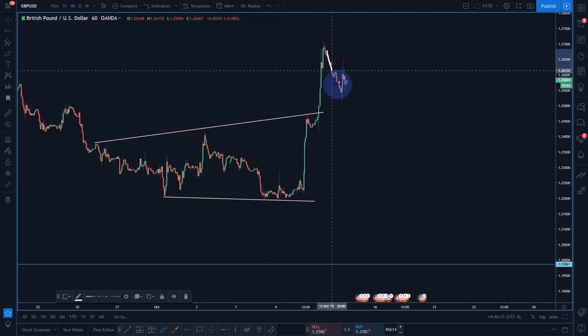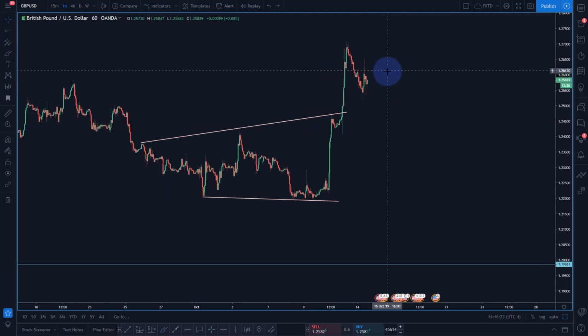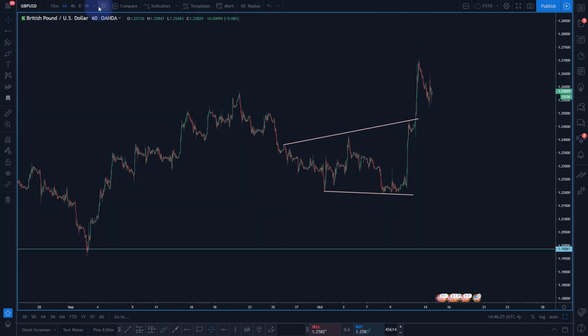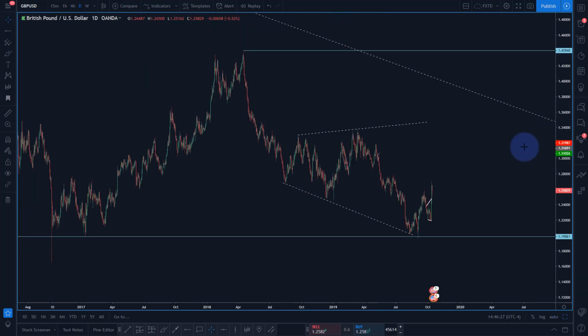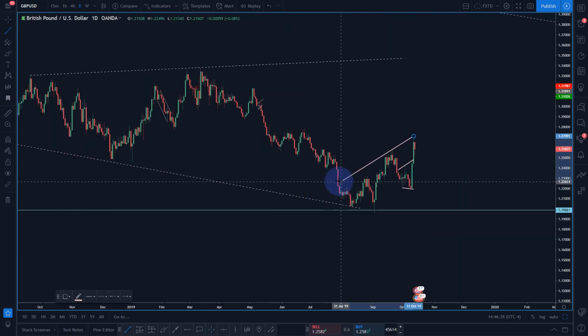This almost gives me the feeling that it wants to come back down and tag the top of this area and then possibly move off. That is totally a possibility. If we look at this on the daily, though, I think this is important. We'll do this. Okay, so not quite a touch, but it's close enough.